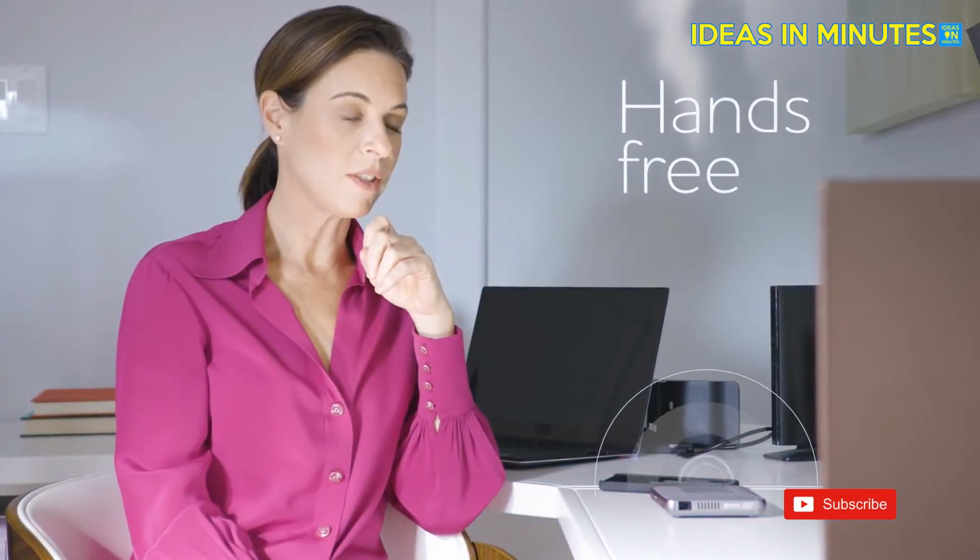Stay in touch with hands-free conference calling. Easily pair your compatible smartphone with built-in Bluetooth technology.